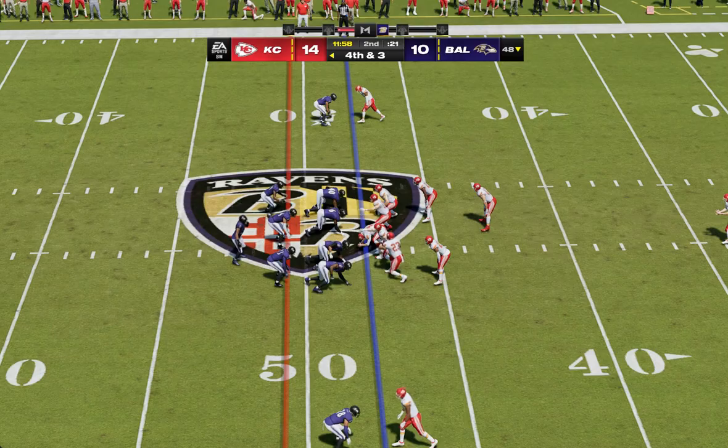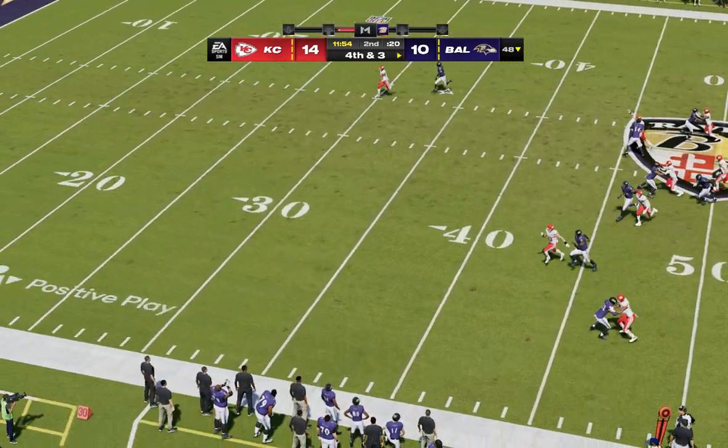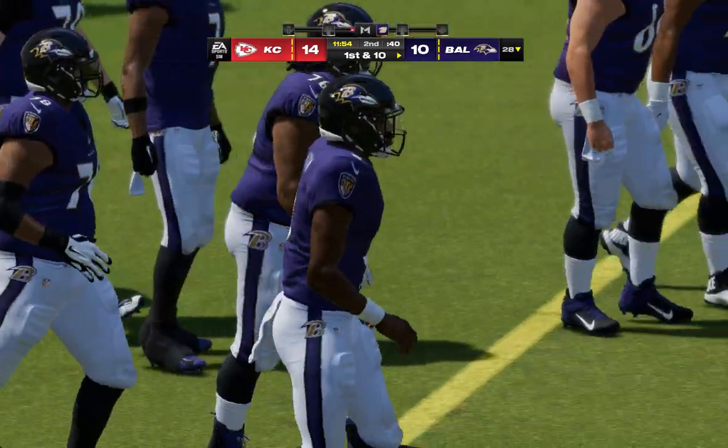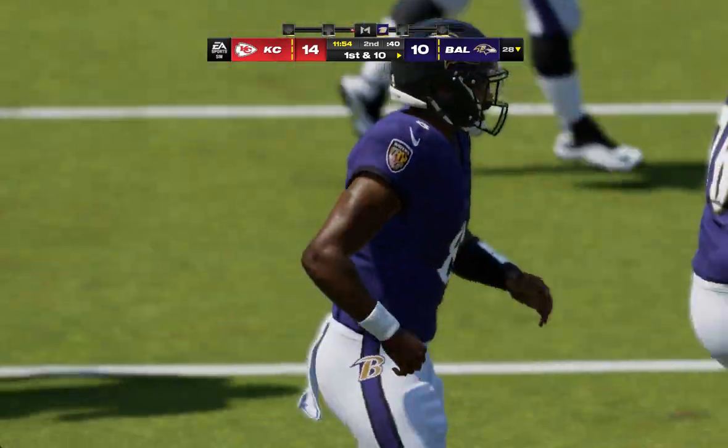On fourth down, Tommy Townsend to punt for Kansas City. He'll get off a fairly short kick here as this is toward the sideline. And no return possible here as they angle this one out of bounds. Baltimore about ready to go on offense.